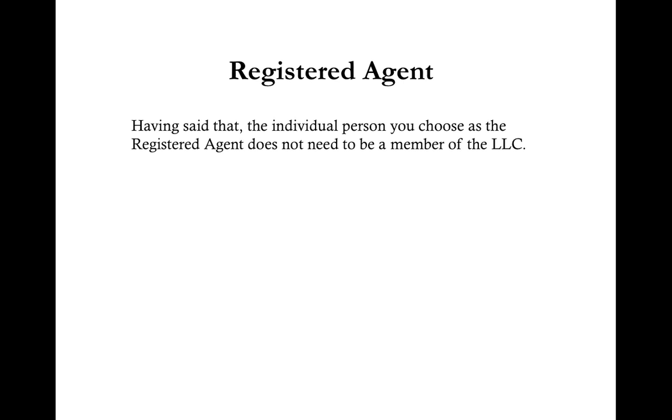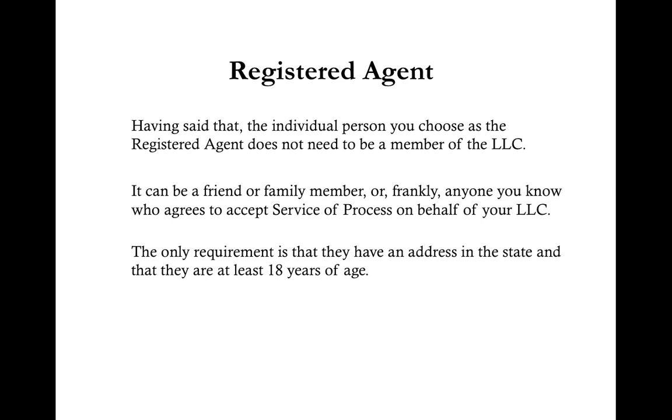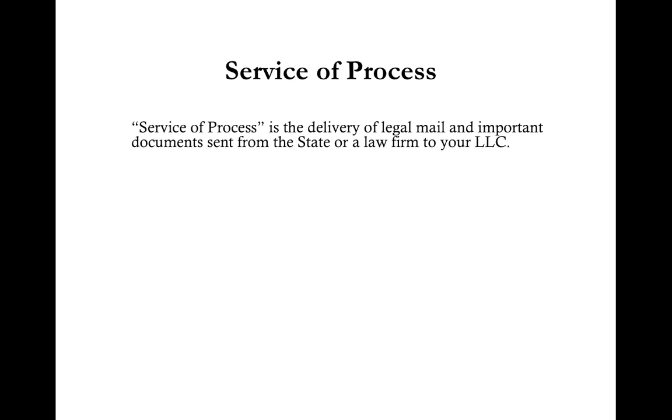Having said that, the individual person you choose as the registered agent does not need to be a member of the LLC. It can be a friend or family member or, frankly, anyone you know who agrees to accept service of process on behalf of your LLC. The only requirement is that they have an address in the state and that they are at least 18 years of age.